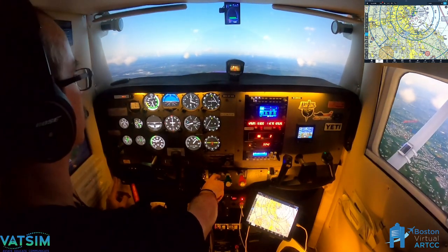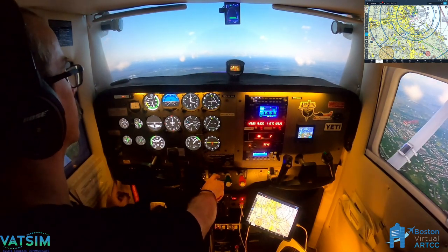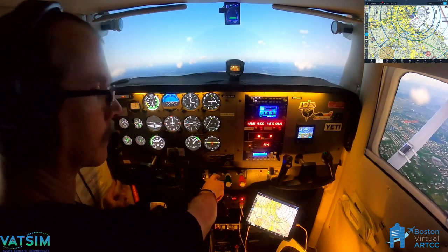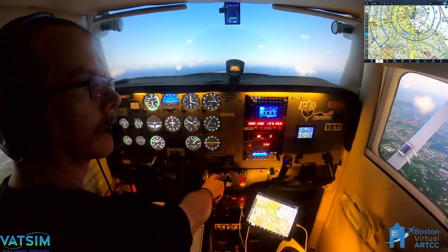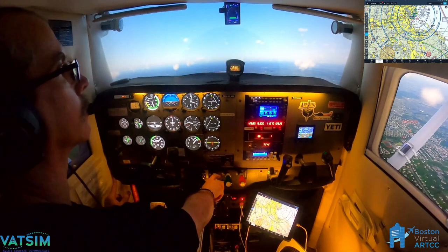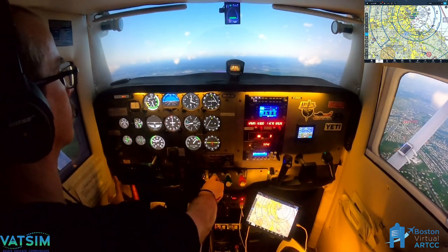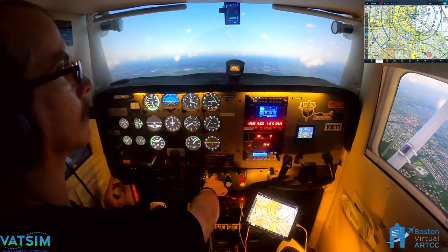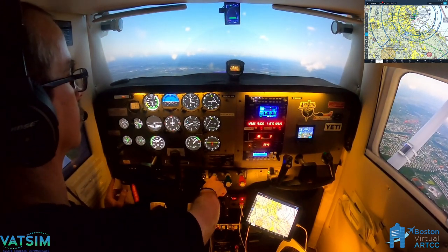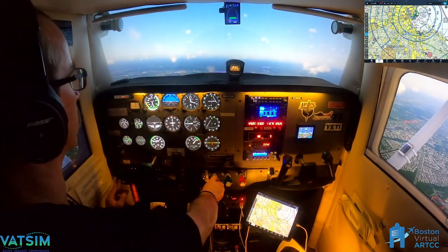Canada 8612, reduce to final approach speed. Final approach speed, 8612. 1707, turn left heading 330. Left 330, Star Fox 64, contact the tower on 128.8. 128.8, thanks for your help, Star Fox 64. Canada 8612, verify you're reducing to final approach speed. Yeah, we're 180 down to 131 knots.